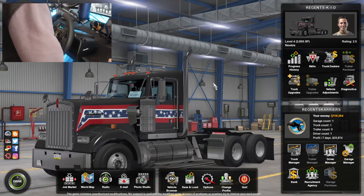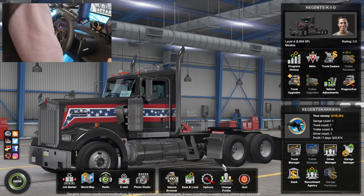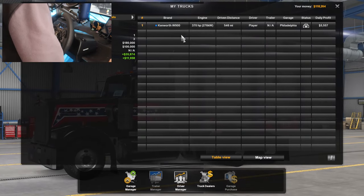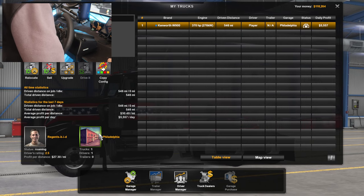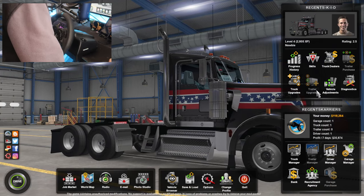Now, I have played a bit on stream. What we've done is we have a garage in Philadelphia, right? We've done that last time. Now, we bought our own truck. Can I check out my truck?